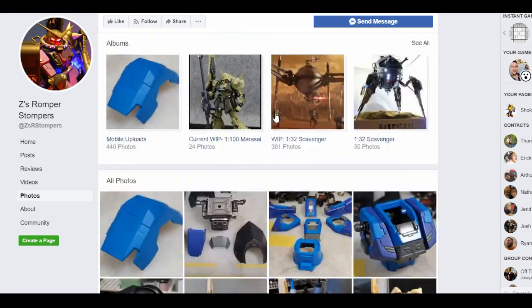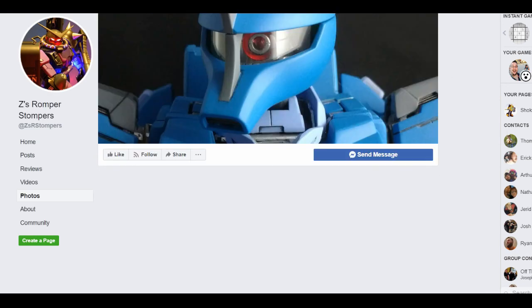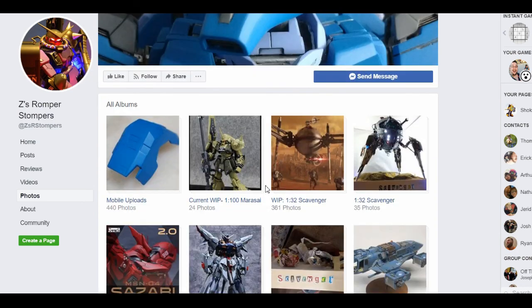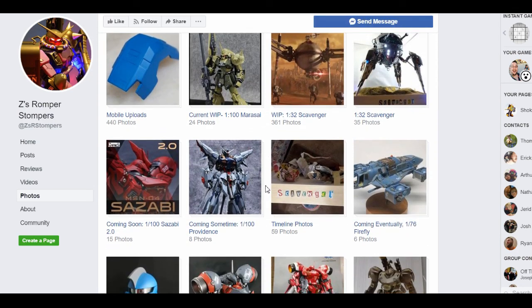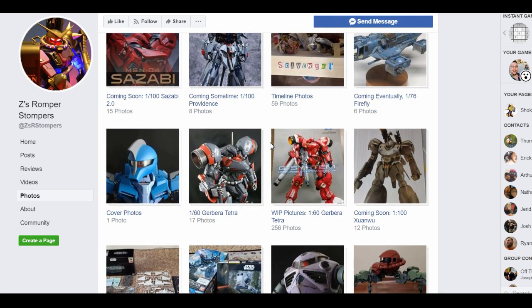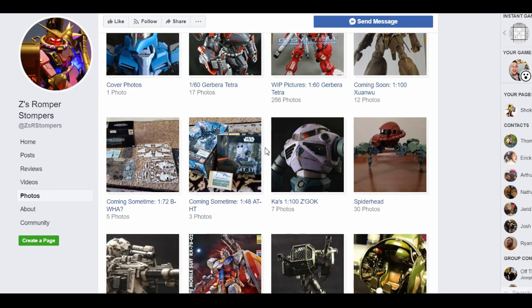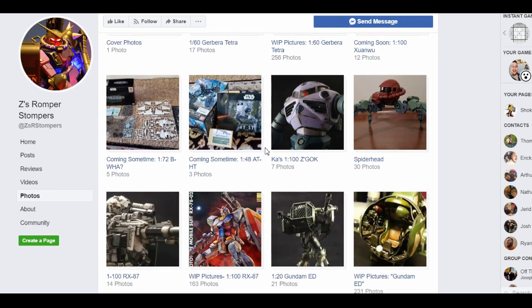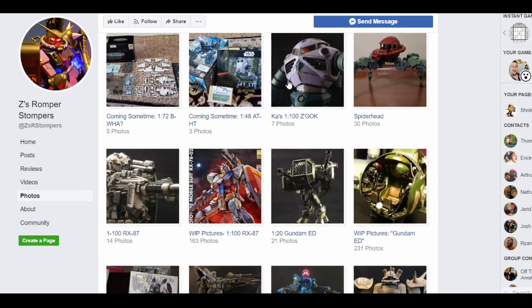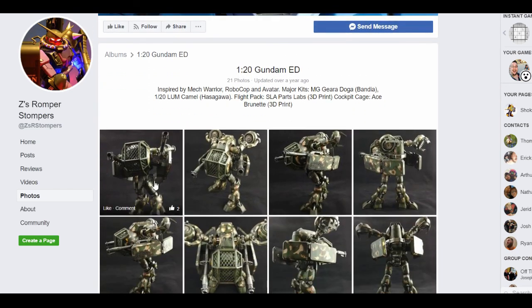Why am I not seeing it? Oh, because I didn't click on see all. I was wondering why I couldn't see more albums. Okay, so there's your Sosby coming soon. Timeline photos. Providence. How many kits are you working on currently? I only work on one kit at a time. Okay, I was wondering. Gundam Ed. Oh, okay, way down here. 120 Gundam Ed.